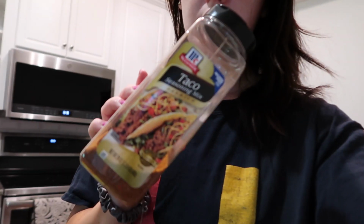Oh, and for the ground turkey, I just used this taco seasoning. It is from BJ's, one that I always use. I just get the big one from BJ's because I like taco seasoning and we go through it pretty quickly. That's what's going on right now. I'm gonna do the sweet potatoes and I'll show you guys once I have them all cut up and on the pan to put in the oven.